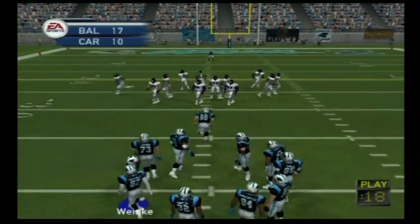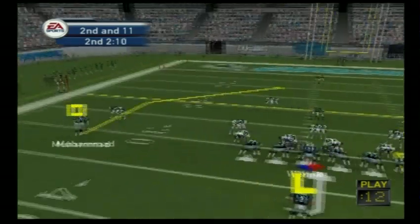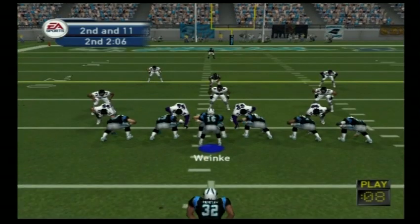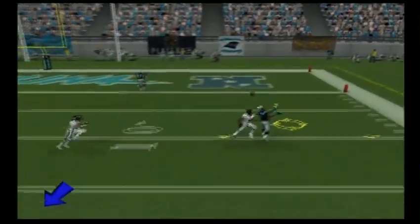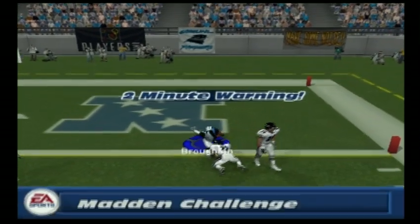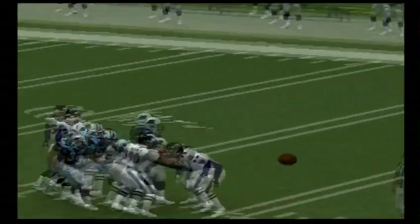Two-minute warning coming up. Weinke gets set. Fakes the handoff with the pass. And he's got his man. Touchdown, Panthers. He caught the pass for the touchdown. Yeah, that guy knew exactly how far he had to go to cross the goal line to get in there for the score.